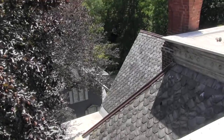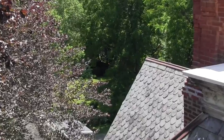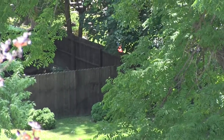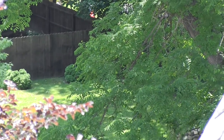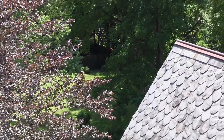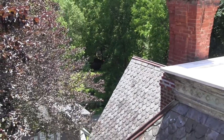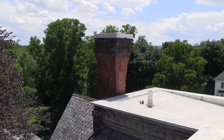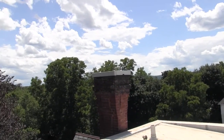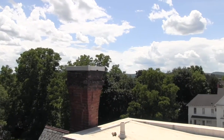I'm zooming in on the southwest corner of our property, the starting point of part 1 of this virtual tour. This section, which had the iron cresting all the way around it, has been handed down as being known as the Widow's Walk.